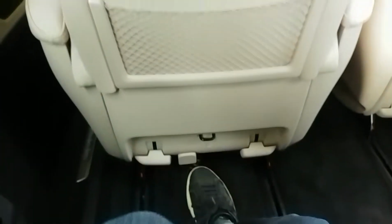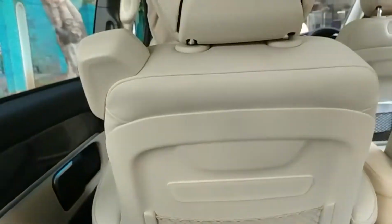Now just pull the handle once and you can go in. You can close the seats by pressing this button. Now I am in the third row of seats. Well, good amount of legroom, kneeroom and headroom.